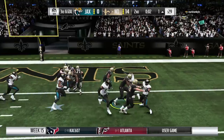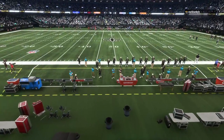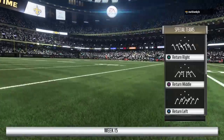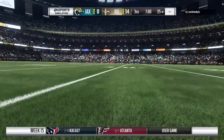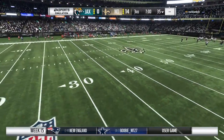Now they'll run. Murray. And he'll actually lose a little bit of yardage here. Back to the 2. So it's halftime here in New Orleans with the Saints out in front, 21-0 already. As we send you on over to Orlando. Take it away, Coach.